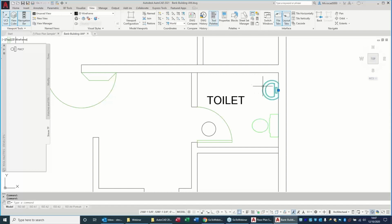Come on, I missed it. On the edge of the symbol. Don't use the blue grip. Notice I was avoiding the blue grip. Keep away from the blue grip. It won't drag and drop from the blue grip. Drag and drop. Look how easy it is to populate it.